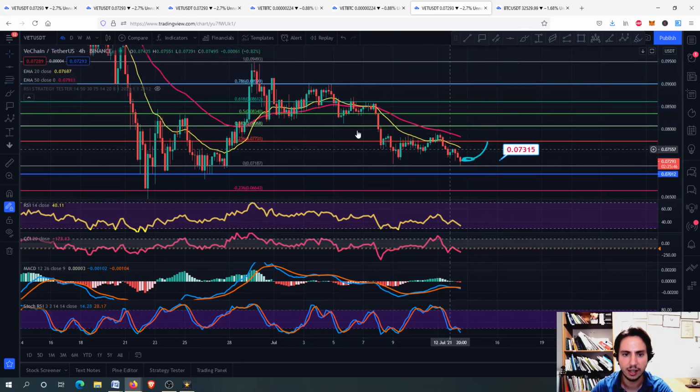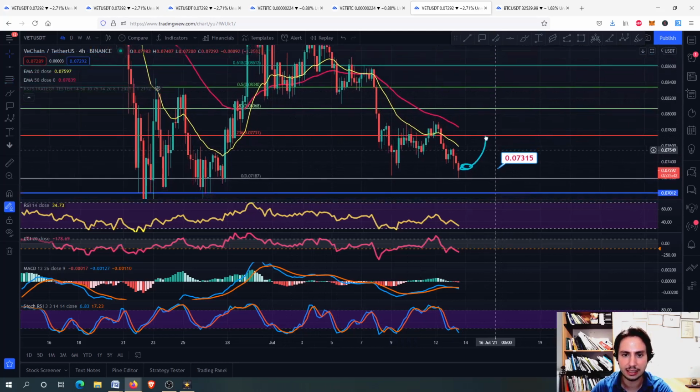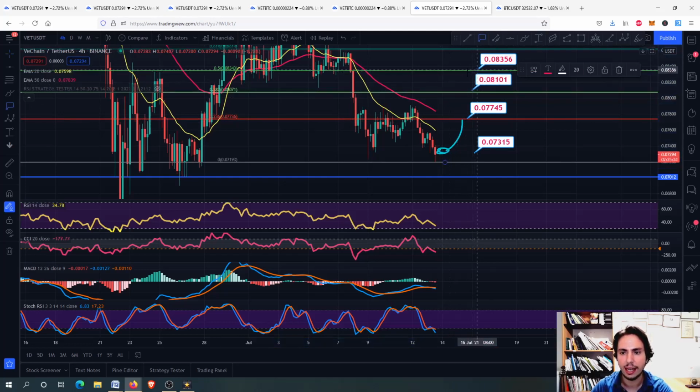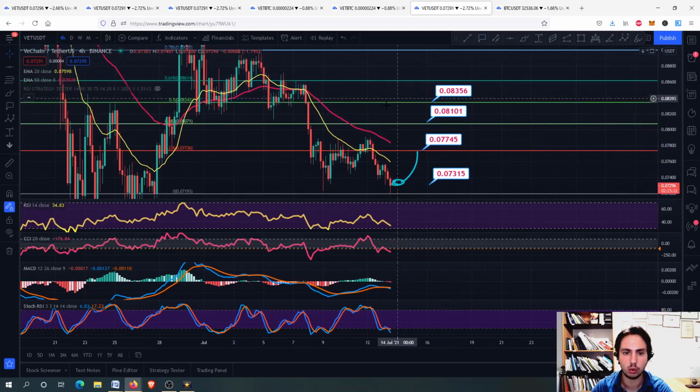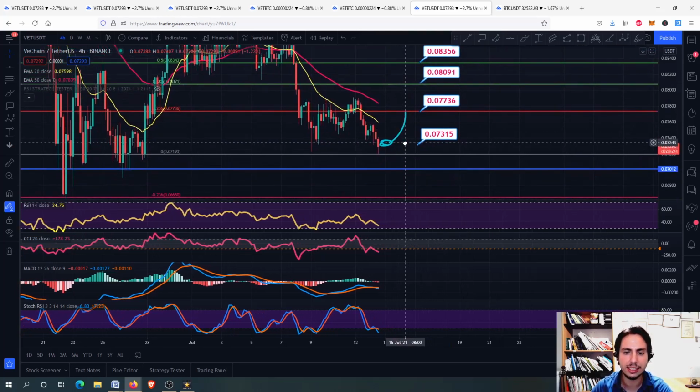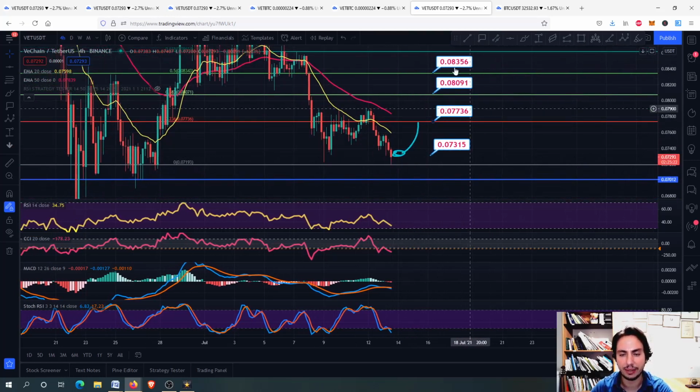And here we are, we have this Fibonacci retracement in case this is our bottom right here. You can see that in case we go upwards, 7.7, 8.1, and 8.3 are major resistance levels. We got some more above, but we will analyze them later in another daily update. You can see here that we have some resistance levels going on in case this is the bottom line.